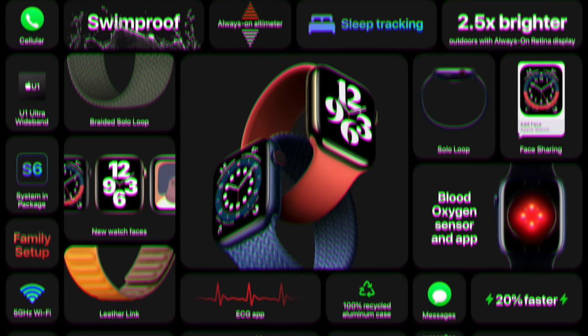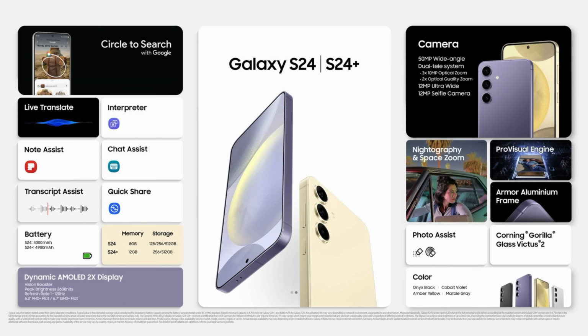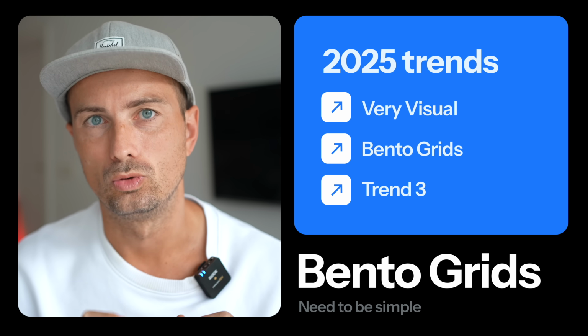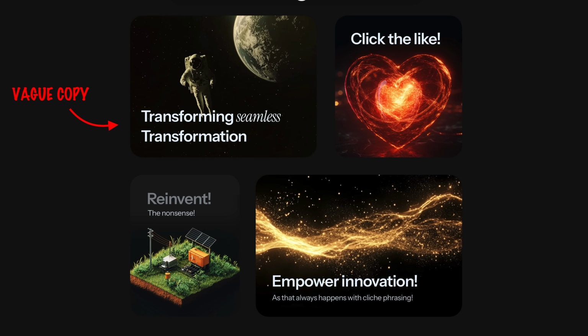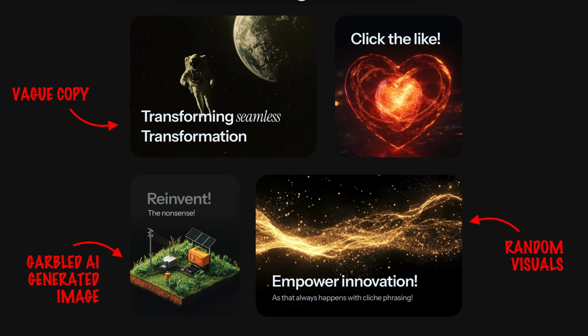Bento grids are still in and are being pushed by big brands like Apple, Samsung, or Nothing. They are a cool way to show different kinds of content organized within containers. And if you do them right, they can guide you through the way that you should be reading them. A bad example is if you use that AI-generated BS content and just fill your containers with that. But it's pretty easy to spot, and yeah, that just doesn't work.